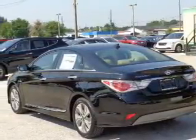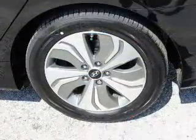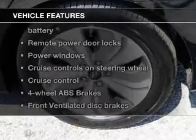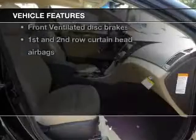Anti-lock brakes help you bring your vehicle to a safe stop. Heated seats comfort you on cold winter days. And with these notable features, you won't want to miss out on the opportunity to own this amazing ride.